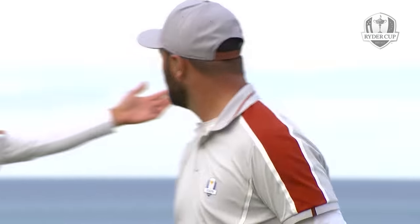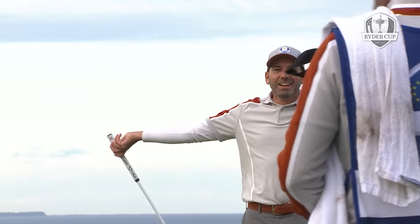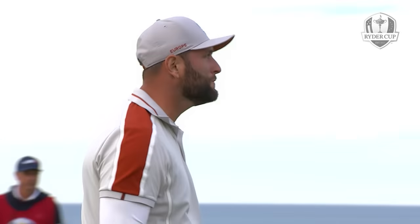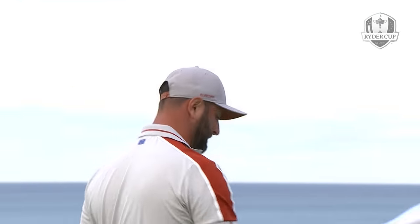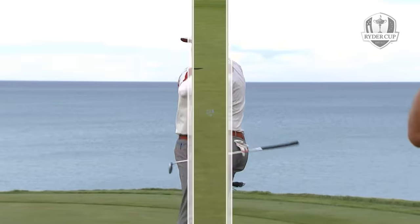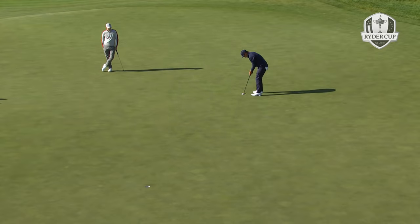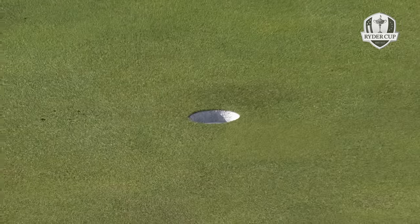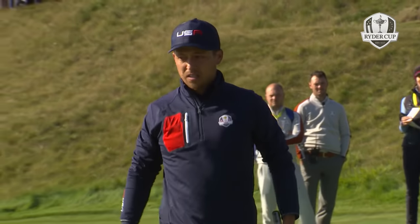And he's done it again. Exceptional from John Rahm. A look of disbelief almost from Sergio Garcia, but a beaming smile. Schauffele first to putt for birdie at the seventh green. Euros with one to come. And they're going to need it.